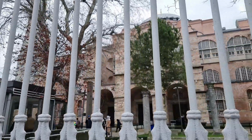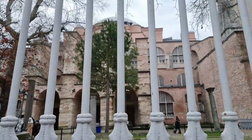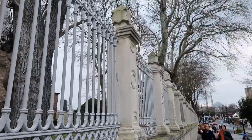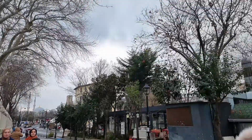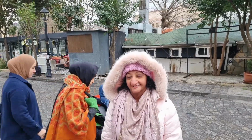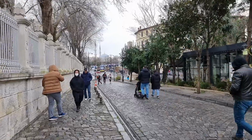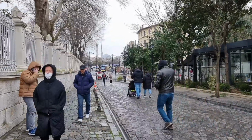We're not really night owls, so we didn't stay out super late, but it does feel very lively even at 7 PM. It also feels really safe as well. Like any city, you have to be aware of your surroundings and be aware of pickpockets as well, but luckily we didn't encounter any problems on that front.